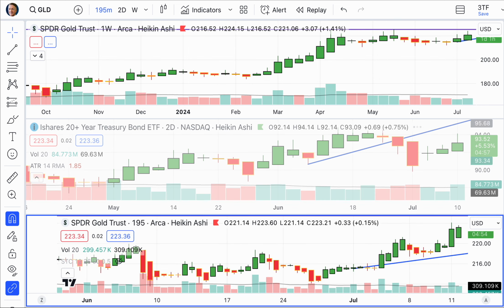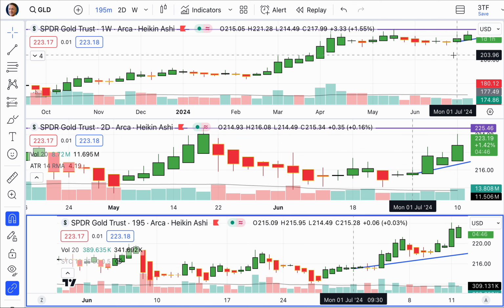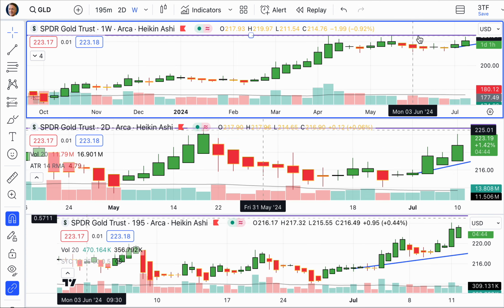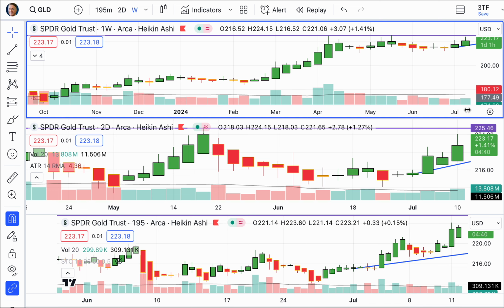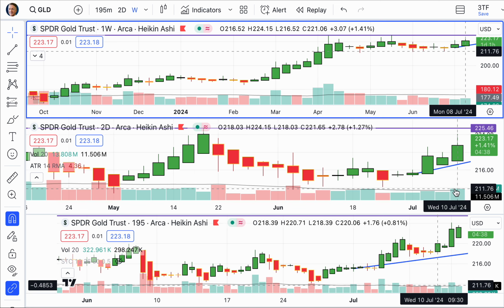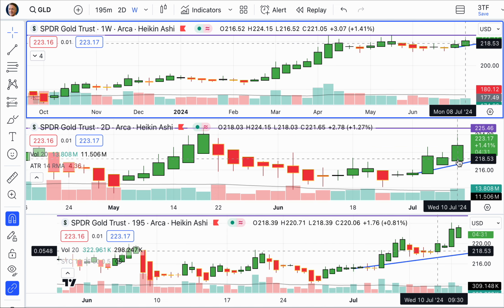Gold, however, jamming up 1.75% for the day. And look at what we're approaching. We're approaching this ceiling. Are we going to blast through that in gold? Well, we don't have a lot of volume in gold on that weekly chart. We do on the 2-day. And again, this latest 2-day candle, you can see it booming up.